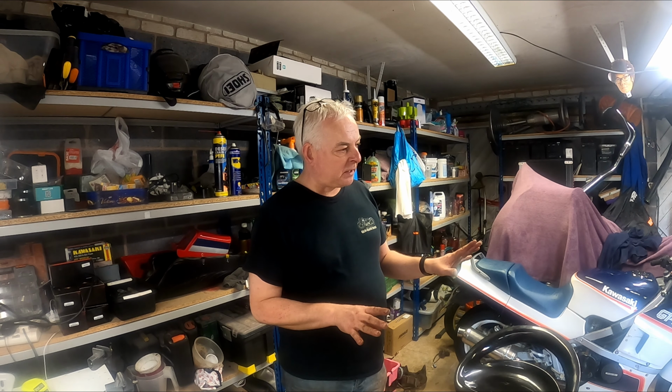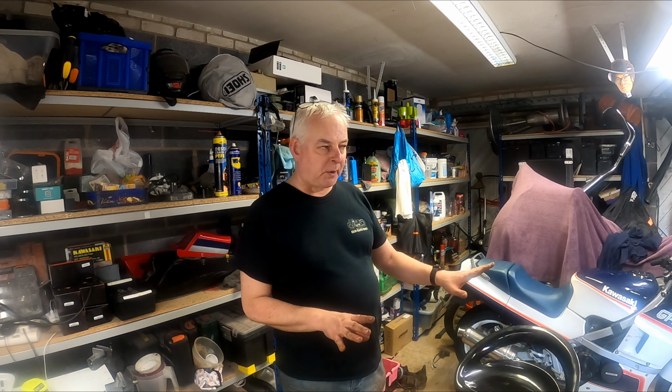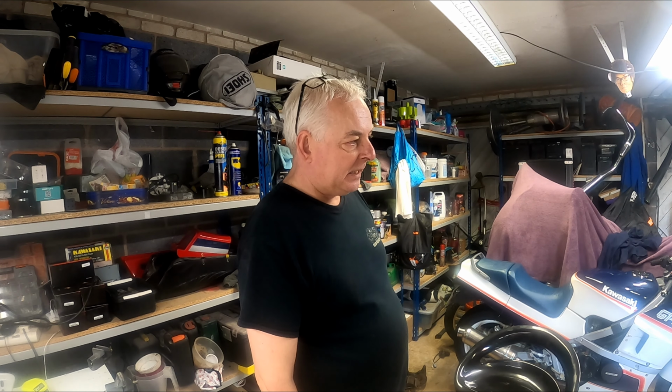I suppose this is quite a critical time in the build. Everything's got to be just about right, because when it gets to the stage where I'm sticking the body panels back on, it's done then, really, isn't it? So yeah, looking forward to finishing it.